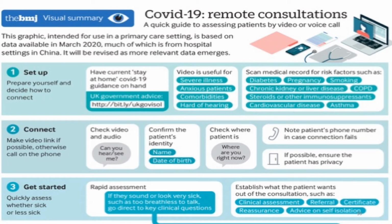First, the top half. This graphic, intended for use in a primary care setting, is based on data available in March 2020, much of which is from hospital settings in China. It will be revised as more data emerges. Number one, setup. Prepare yourself and decide how to connect. Have current stay-at-home COVID-19 guidance on hand. Video is useful for severe illness, anxious patients, comorbidities, and those who are hard of hearing.